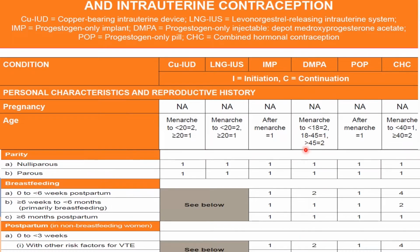So please remember this. Now we know according to age. In age, you have to remember both 2 and 1, because as I told you, sometimes they like asking about the age. Now, coming to parity. For parity, there is no problem. Anybody can use anything. So don't think that for a nulliparous woman I cannot put a copper IUCD or Mirena. There is no rule like that. Everybody can use everything. So parity is not a problem.